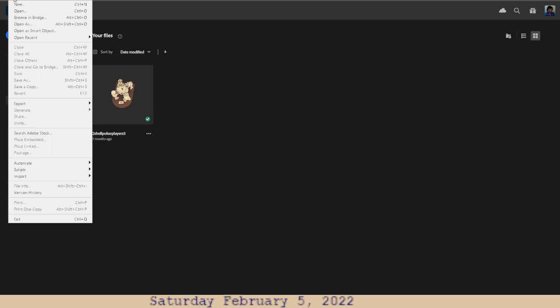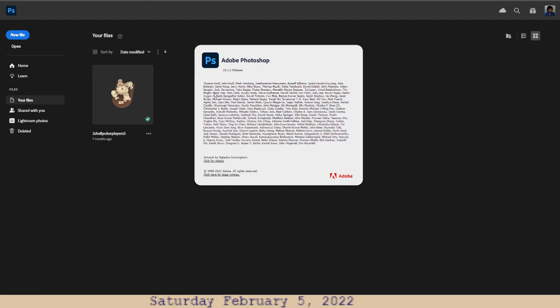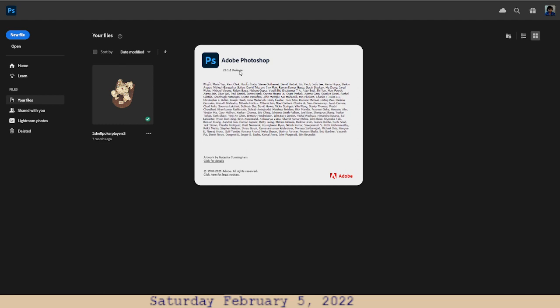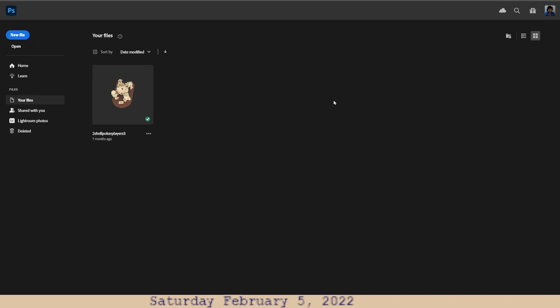Let's see. Okay, so I'm in Photoshop now. This is Photoshop. I'll show you. So you click on Help, About Photoshop. And then you can't see that very well. It says version 23.1.1 release. And then they have all these names scrolling so your eyes can get buggy. I'm going to hit escape.